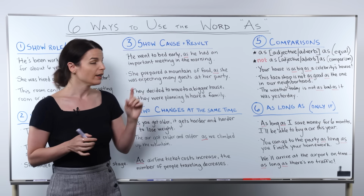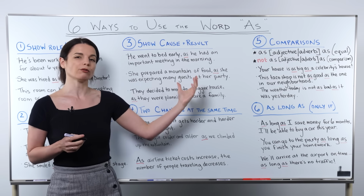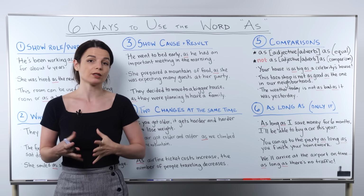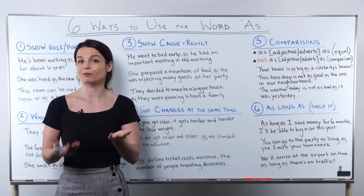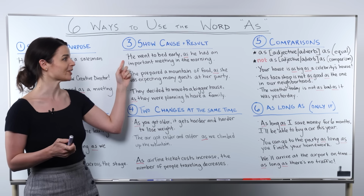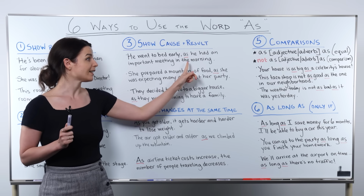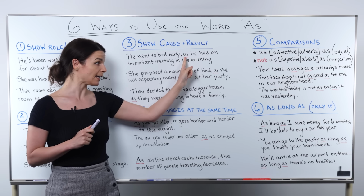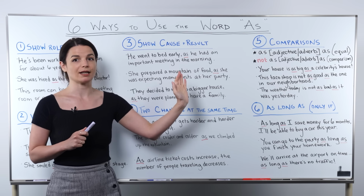I want to note that this use is a little bit formal. It may even sound a little bit old-fashioned, but we do still use it from time to time, so it's important to understand this use. So let's look at the examples. First, he went to bed early as he had an important meeting in the morning.